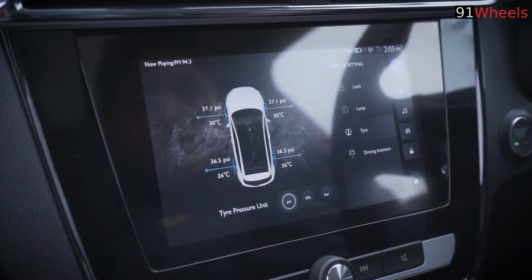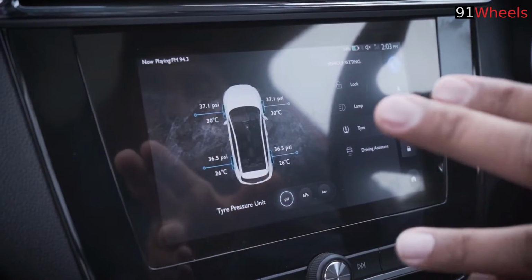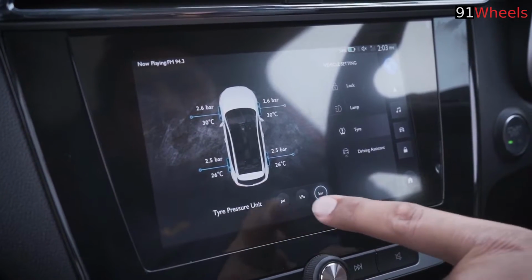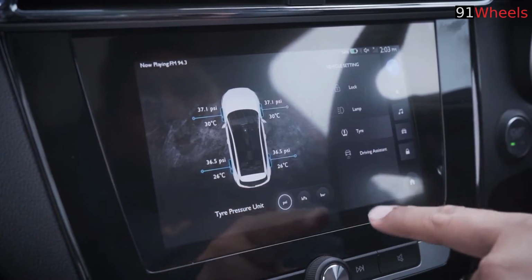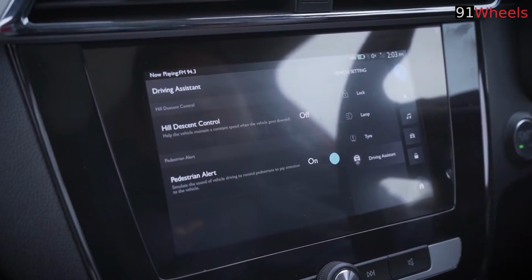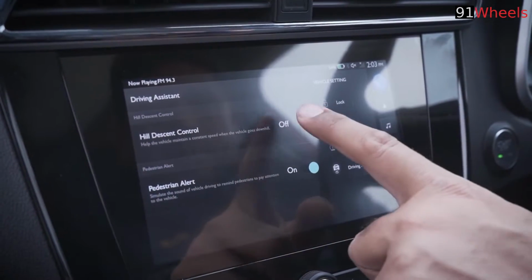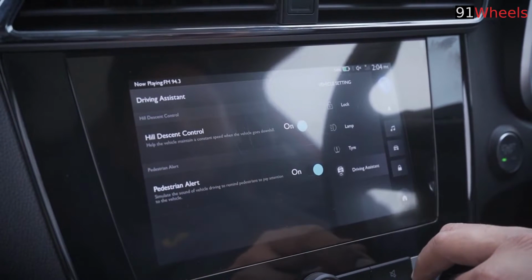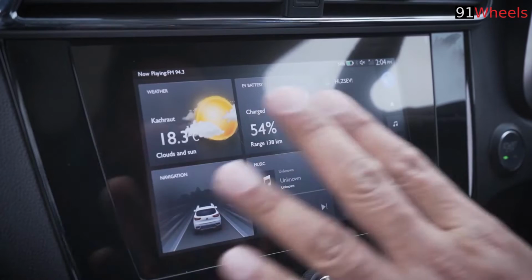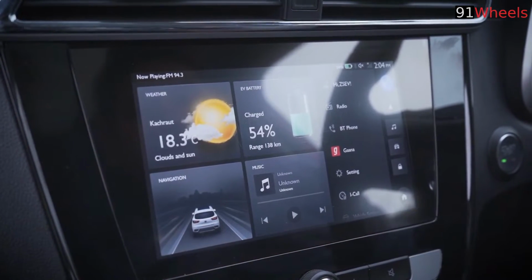Tiretronics, very cool. You can look at the PSI and the temperature levels as well. The air pressure can be seen in various units of PSI or kPa or bar. Again, something very cool. I haven't seen this functionality basically in any other car in India. Driving assistant, I can put on or off the pedestrian alert or the hill descent control. Let's switch this on for convenience to other drivers, and I go back to my home setting. If I press this, I can switch off the screen as well. Here you go. So this is the iSmart 2.0.